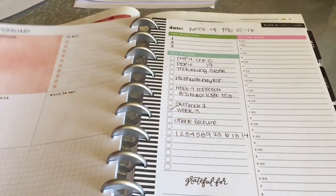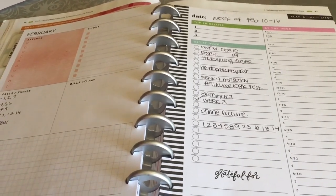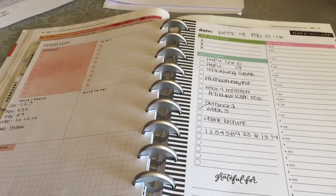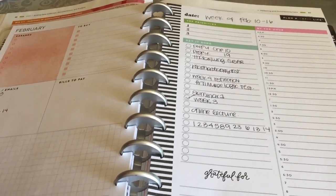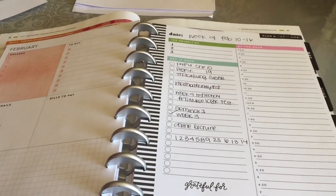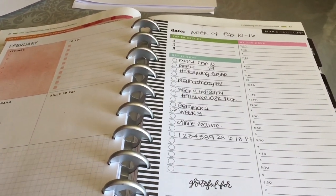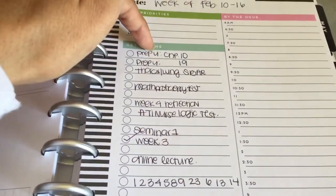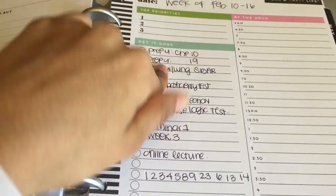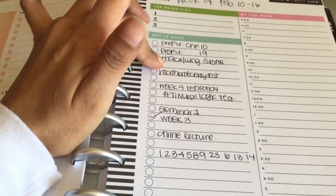Sometimes when I had a ton of prep U's, I would tell myself I have to do a prep U starting Thursday through Sunday. So I would do a prep U on Thursday, a prep U on Friday, and then I'll try to finish it on Saturday if I had 3 prep U's. For this week, I only have 2 prep U's, so I can start on Thursday, and then I'll be done by Friday, just in time before I go into lab on Saturday.